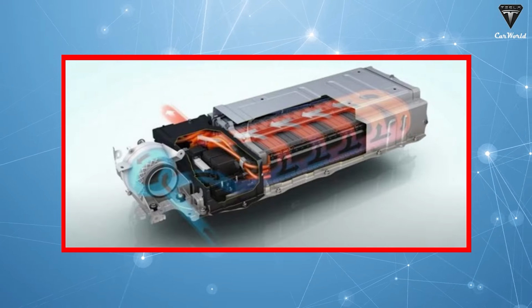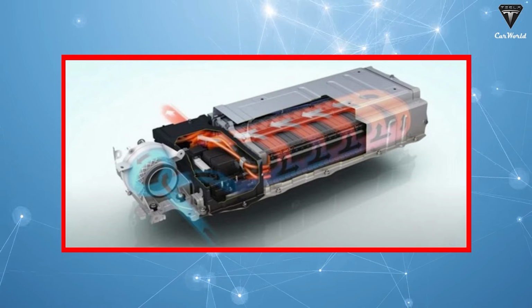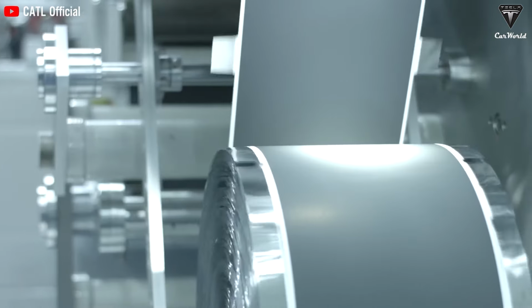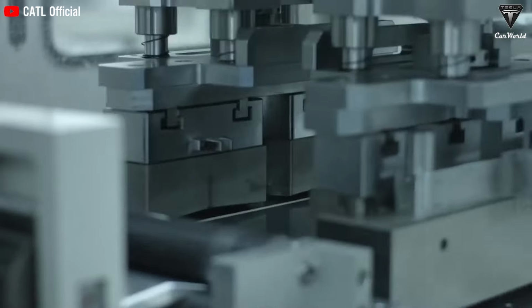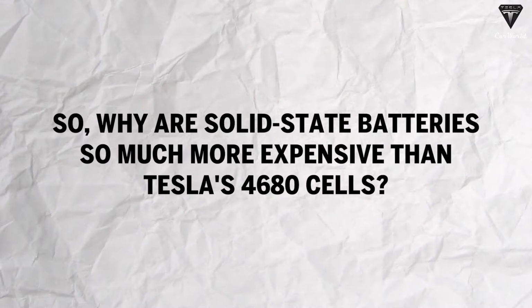Toyota's solid-state battery seems to have two pretty good advantages to surpass the 4680 Tesla. Both energy density and charging time are enough to top the entire industry, but in the end, the cost to produce this type of battery is a nightmare for manufacturers, even a factor preventing it from launching on the market. So, why are solid-state batteries so much more expensive than Tesla's 4680 cells?